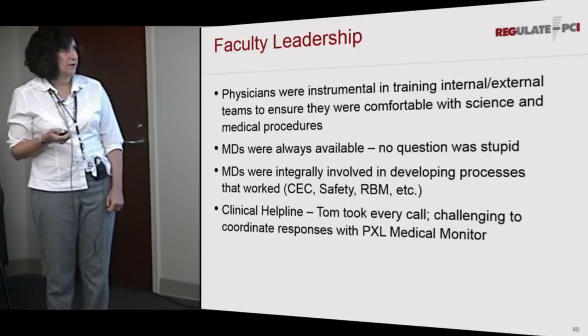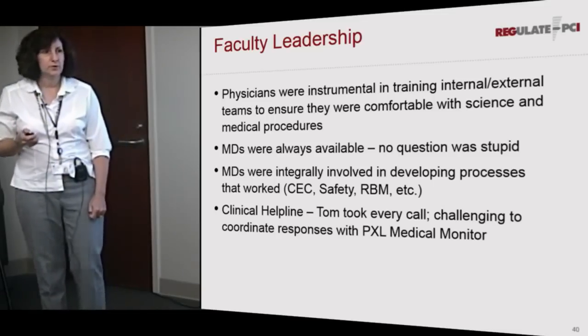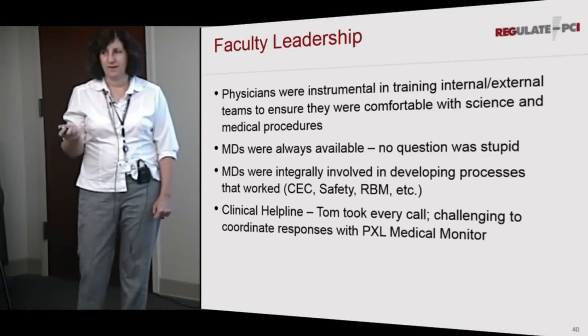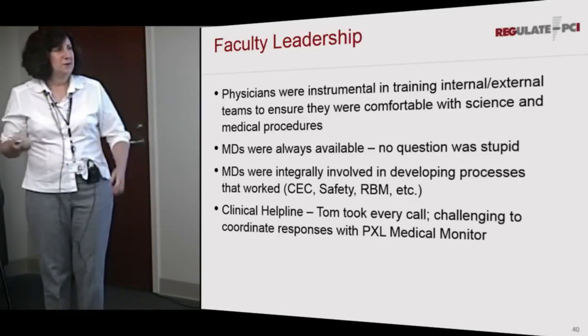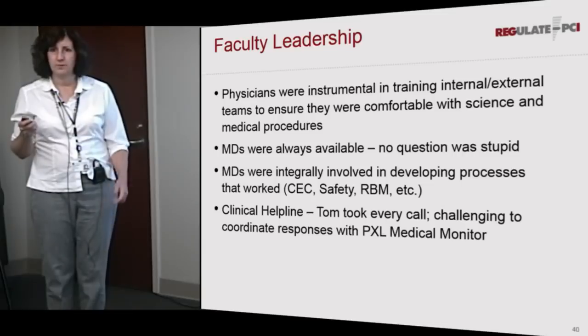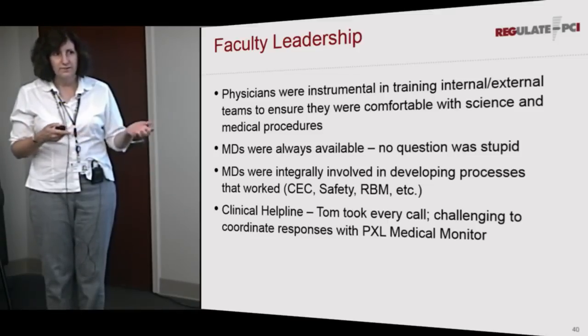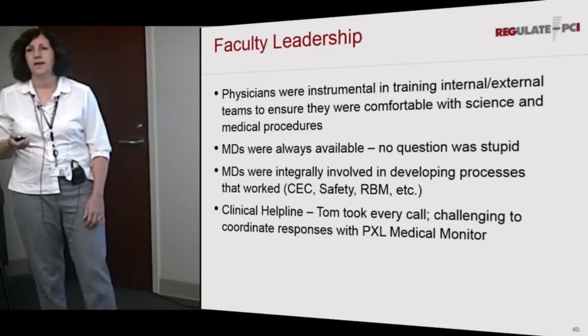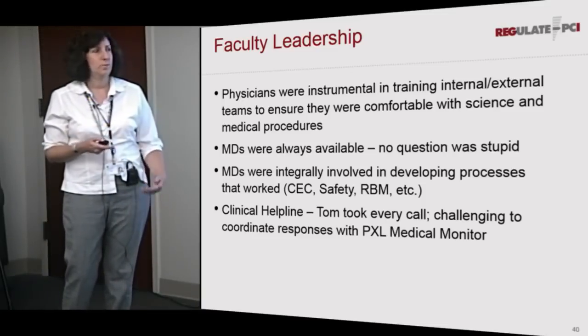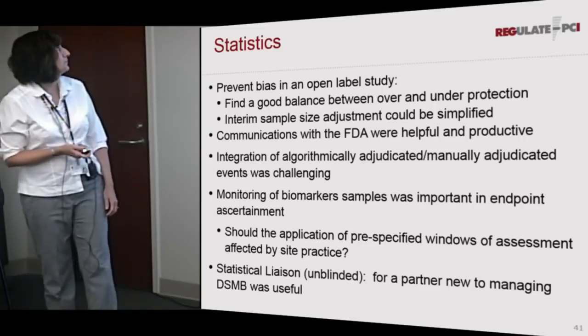Tom did our clinical helpline for us, and when I say Tom did it, I think 2 of the phone calls over the year of the project were taken by our fellow, who kind of appeared and disappeared. But Tom took every single one of those calls, and it was a little bit challenging because Parexel was in Europe, and they had what they called medical monitors, and they wanted their sites to call and talk to them first. And even though those people were cardiologists, some of the answers that they gave didn't quite always go with what we would have suggested. So I know Tom worked really hard to keep them up to speed.